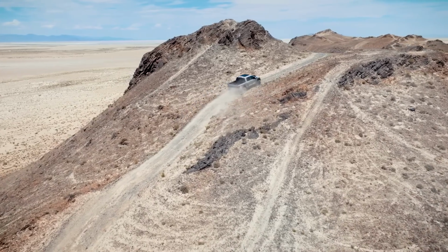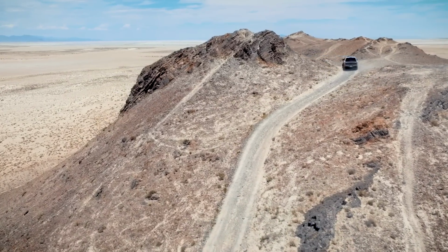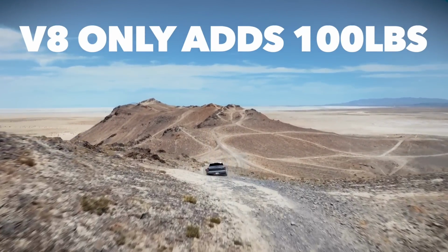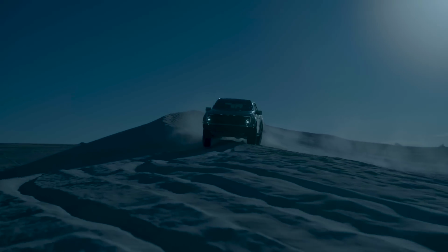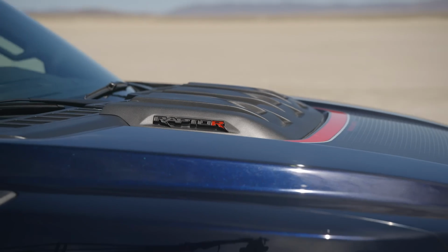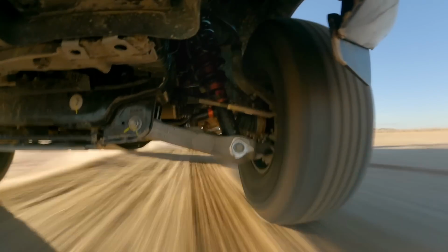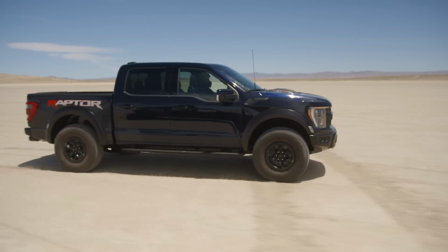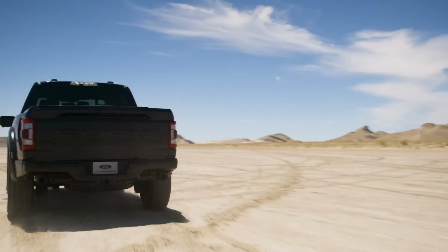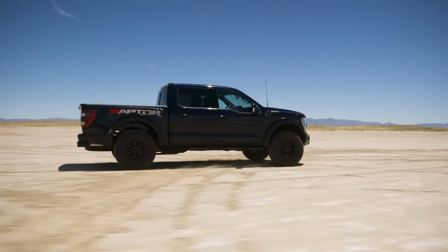Although surprisingly, however, the massive supercharged V8 is only 100 pounds heavier than the EcoBoost engine. There also aren't a significant amount of chassis changes from the Gen 3, as it was already so good. The shocks are 3.1-inch Fox Racing shocks with 13 inches of front travel and 15 inches of rear travel.